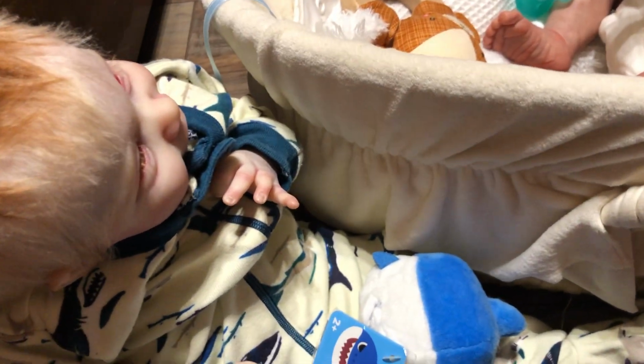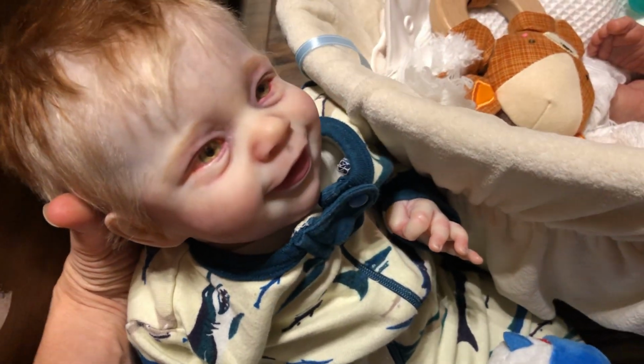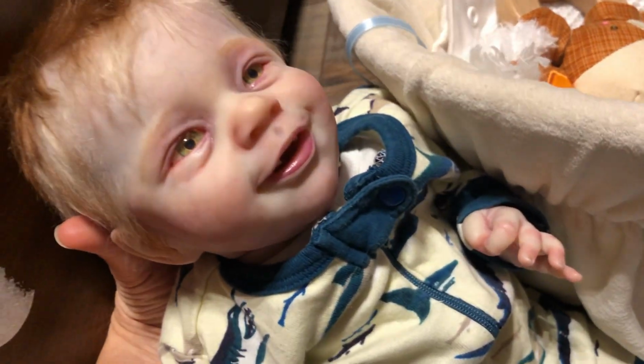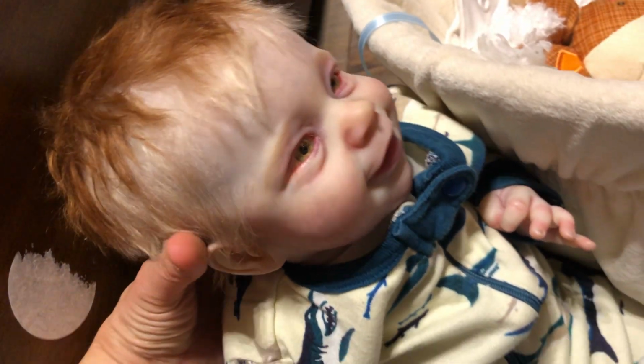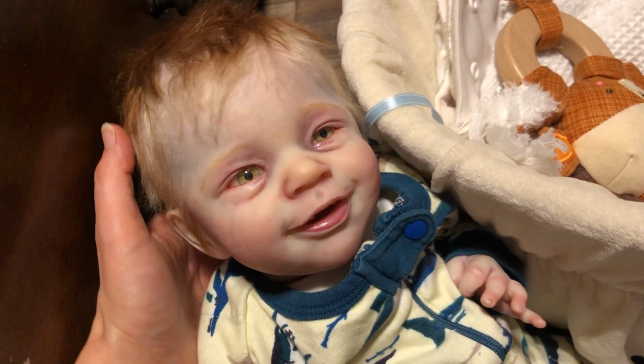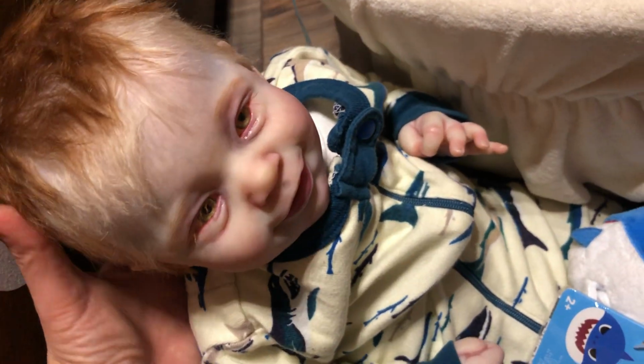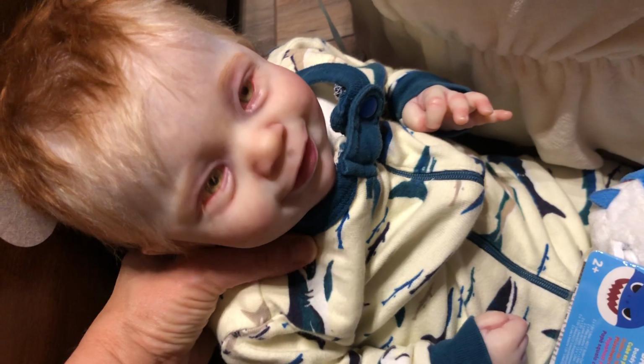And then last but not least, little Lestat. He's my reborn vampire. He was reborn by Emily Cook of Deadly Nightshade Reborn Nursery from the Sunny Sculpt by Joanna Kazmierczak.